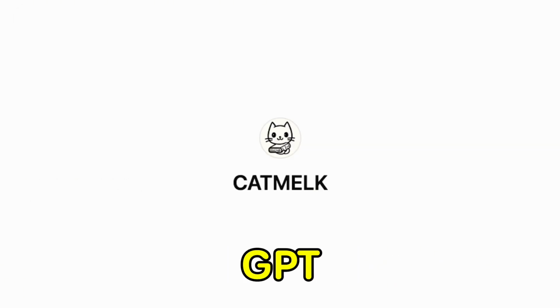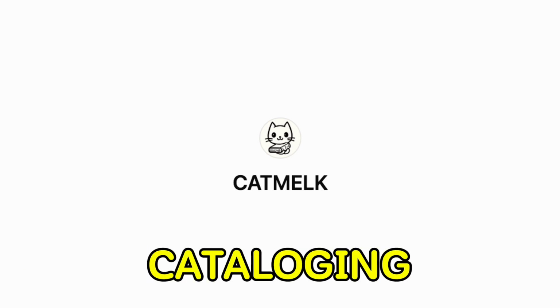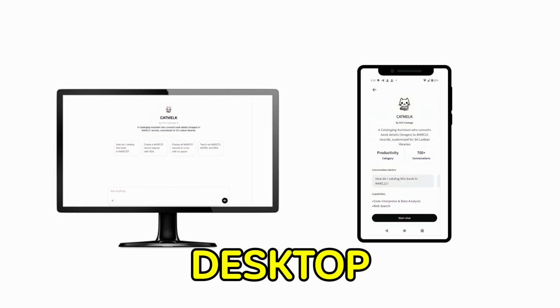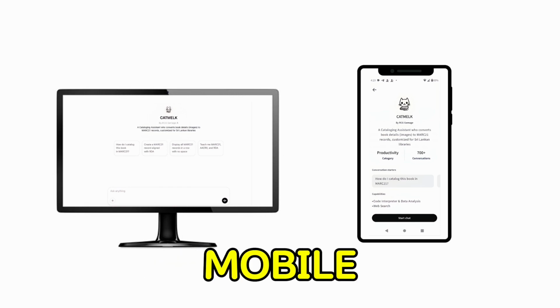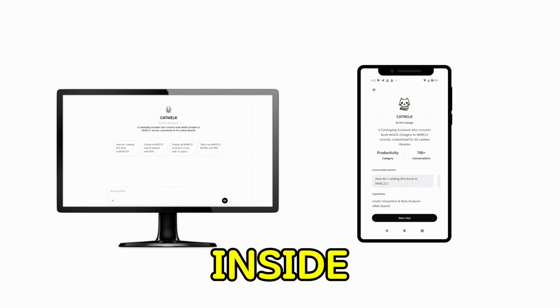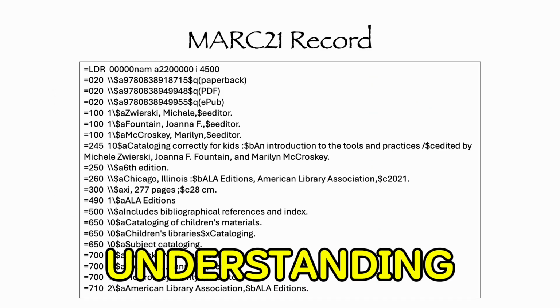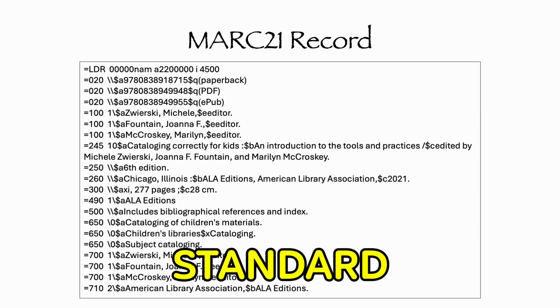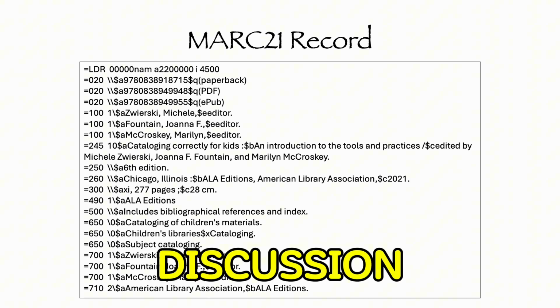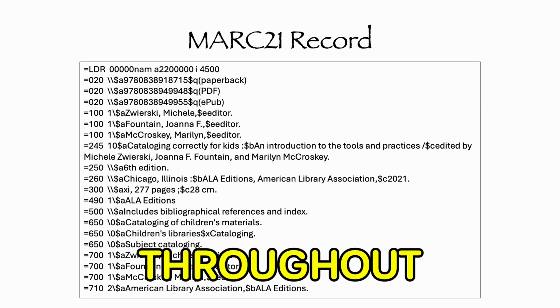CatMeLK is a custom GPT on the ChatGPT AI platform designed specifically for library cataloging. It is available as a desktop application on the ChatGPT platform or as a mobile application that is running inside the ChatGPT mobile app. We assume you have a basic understanding of MARC, or machine readable cataloging standard, as it is central to our discussion. We'll be using this term frequently throughout the video.